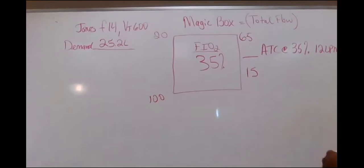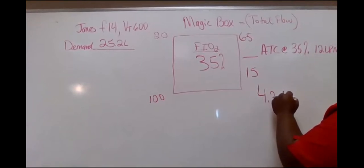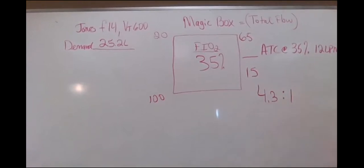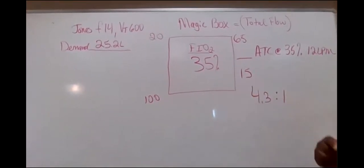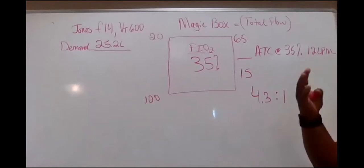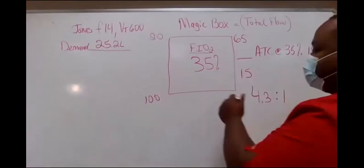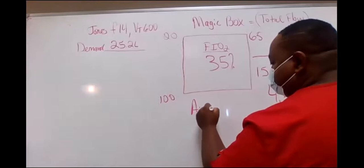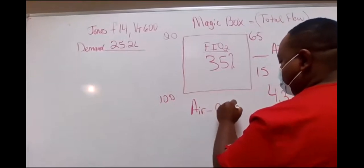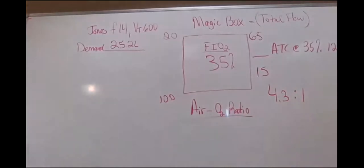4.3. All right, so 4.321. So this is what you've got to find out. When we do the magic box, we're separating the parts. How many parts oxygen? How many parts air? Okay. This gives us the air to oxygen ratio. That's what the magic box is giving us.